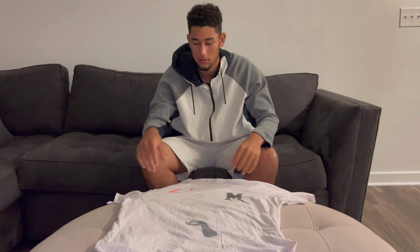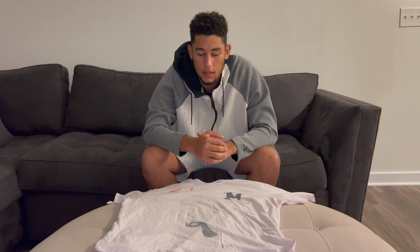Stay tuned, this will probably be custom. It's not as bad as I thought. I thought it was going to look a little worse. I was going to probably just maybe bleach it or something like that. So I don't know yet. I'll get you guys a try on though to show you guys how it fits. I'm going to wash it and get it all cleaned up.